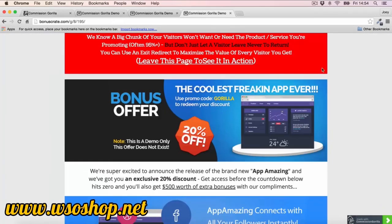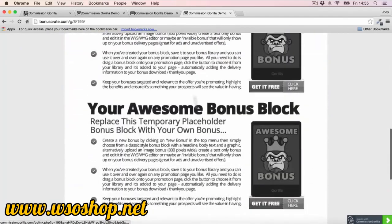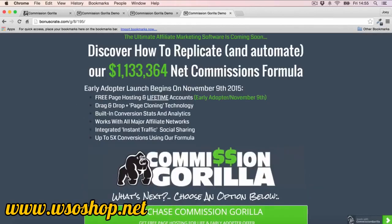So here we've got another bonus page built by Commission Gorilla. Very cool page. It's got some bonus blocks in here, looks great. Now, exit redirect works simply by, if you click off the page, a pop-up comes up just like this. You can customize this however you want, and you can get them to basically stay on your page. Again, very effective tool, very great way to capture more leads and make more money from those promos, okay?